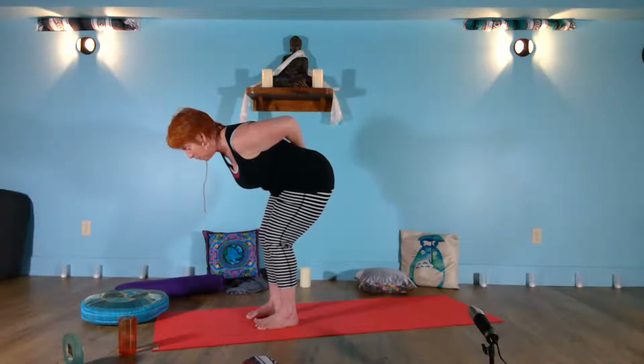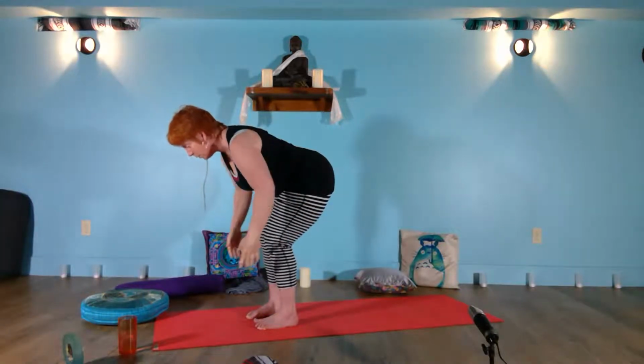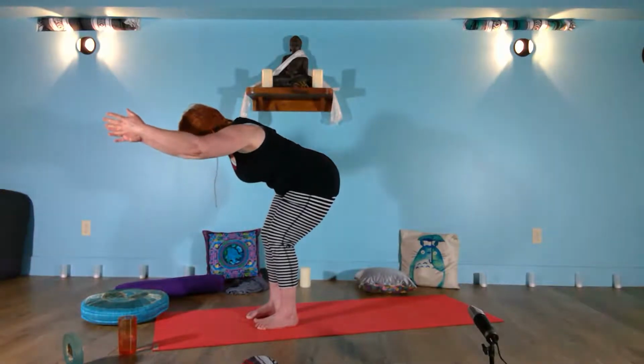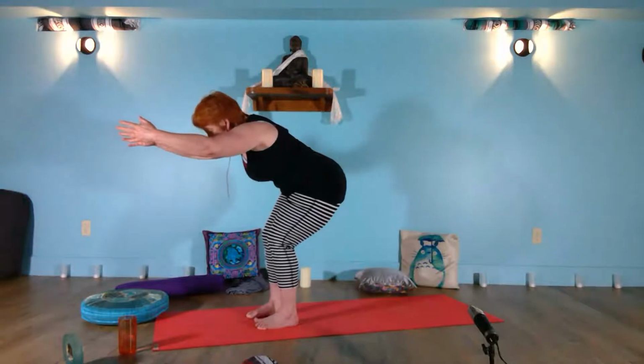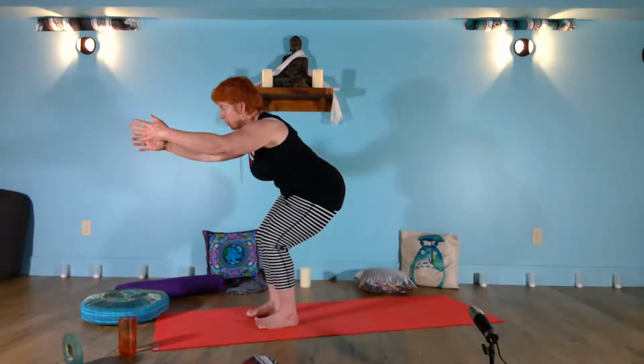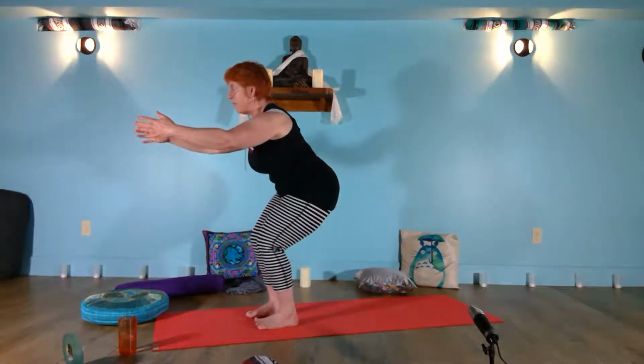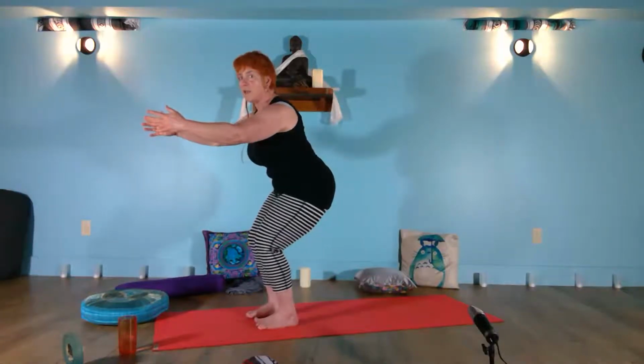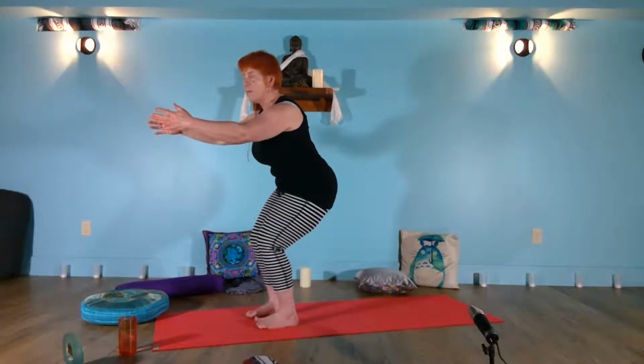Keeping the knees bent, we'll drop the arms right out of the shoulders. Lift the arms to the same height as your ears. And we're going to hinge into a chair, keeping the arms long in front. Begin to sit the sitting bones behind the heels. Rise up. Then lock the arms back into the shoulders. We're working into the heels.